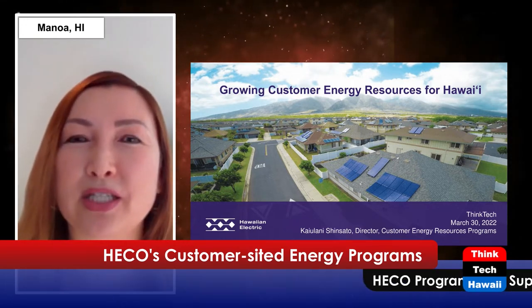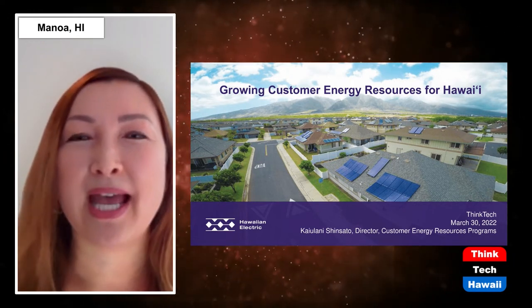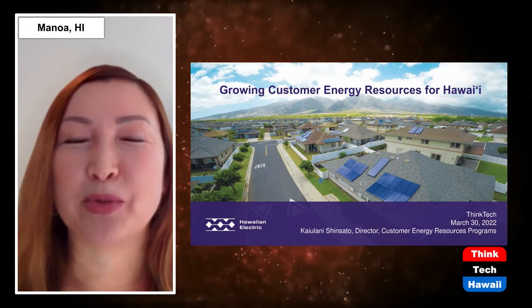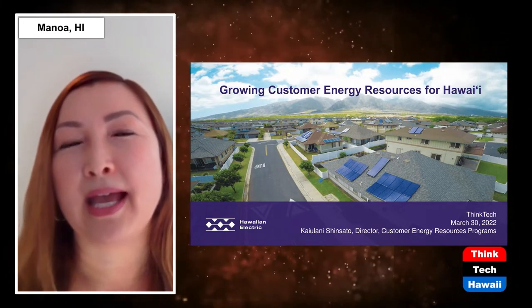So we manage our legacy programs, older programs like net energy metering, as well as our latest and greatest programs like battery bonus that I will talk about in a little bit, and shared solar, our community-based renewable energy program. And we're about to launch a big phase two of that program. But I understand two of my colleagues from Hawaiian Electric will be coming to the show soon to talk about that program. So I'm not going to get into details on that today.